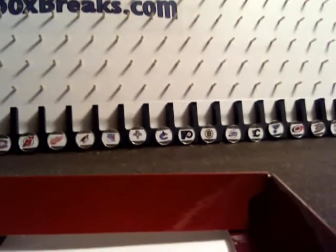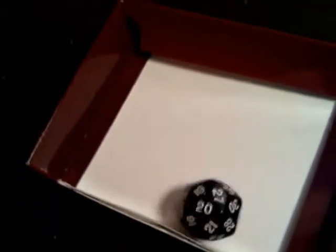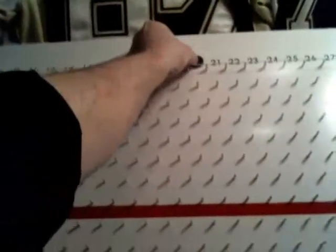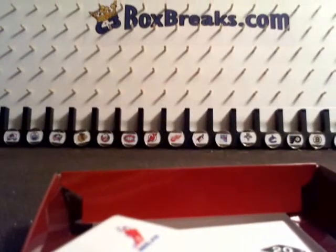And Matt. Matt streaking. There you go, Matt. Very underrated legend, Mr. Marcel Dionne. All right, we'll roll again and drop the puck for the Kreider. 20. Kreider is going to go in the package of Calgary Flames and TJ. TJ will be getting the Kreider.